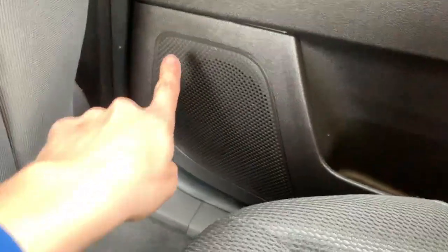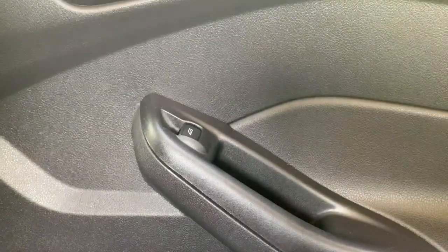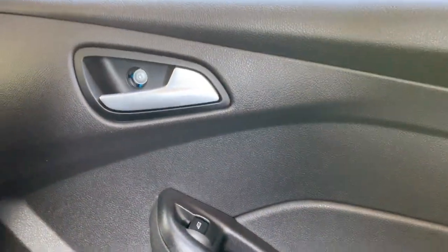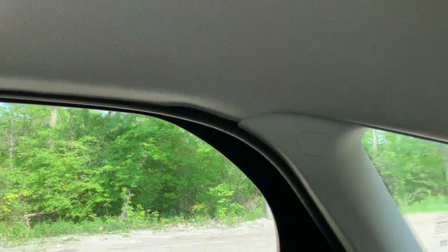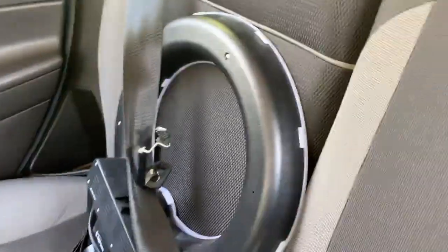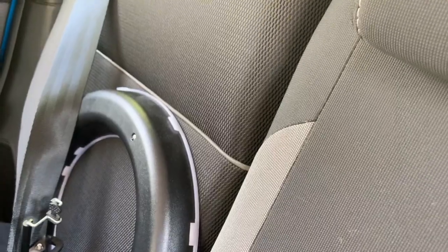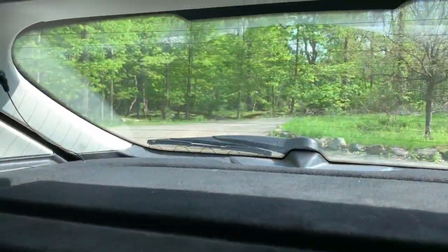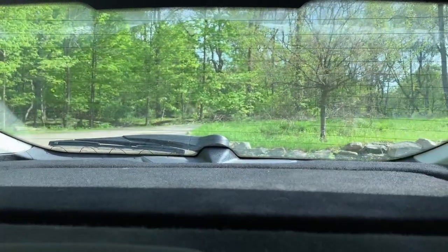There's these speakers and all that. Oh, I never noticed that was missing. Huh. Okay. Good to know. And then, let's see. That's my ring light that I have buckled in because I will be using it momentarily. And then you have seat belts.